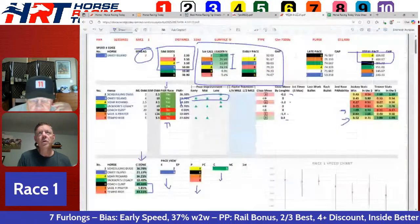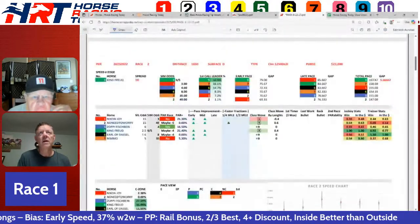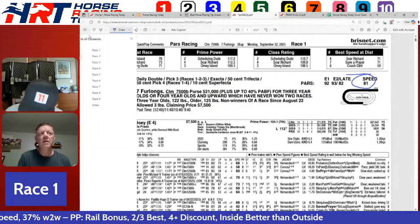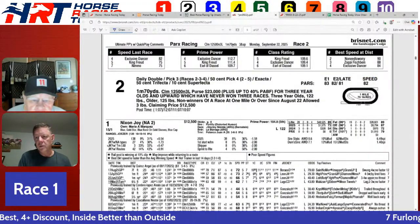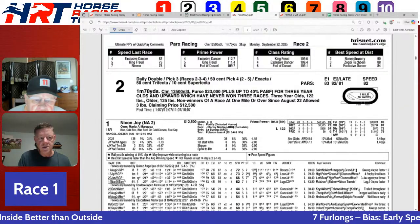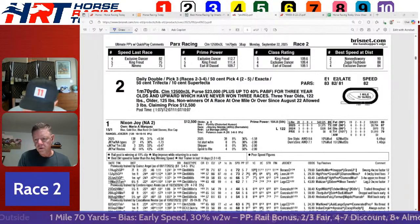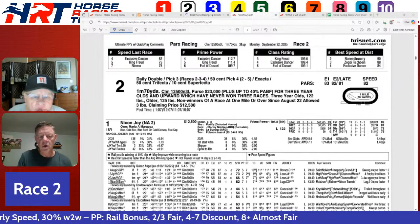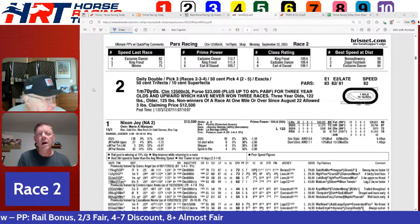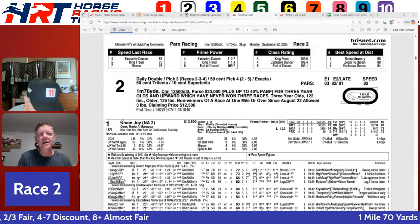Race number 2. We'll do this real quick before race number 1 gets started, Terry. This race is the first of a bunch of them, 1 mile and 70 yards. You see the profile of a winner here. I'll post that up here in just 2 seconds. Give that to me here. Race number 2, profile of a winner. We'll have 3 races in a row at $1.70. Early speed, 3 out of 10, wire to wire. A little bit of a rail bonus for Nixon Joy.